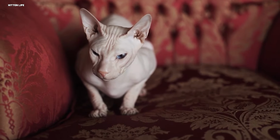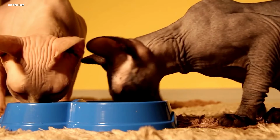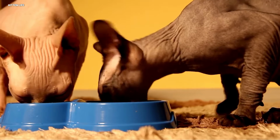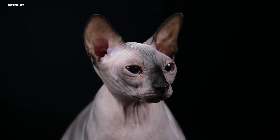In terms of diet, Sphynx cats have high energy levels and fast metabolisms, so they typically need more food than other cats of similar size. A high-quality, protein-rich diet is essential to keep them healthy.